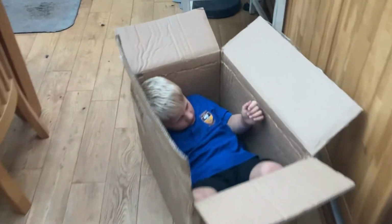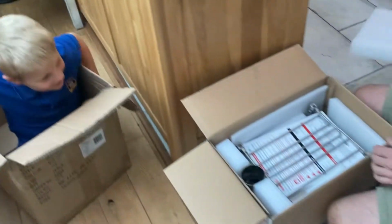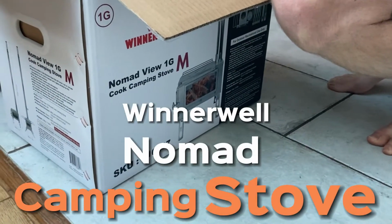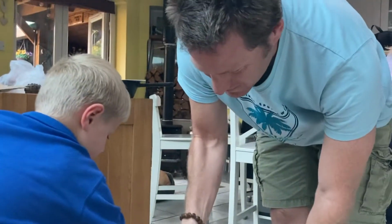It's exciting. Okay, all right, so there's a Charlie in this one. Oh, special delivery. And what's in this one? Oh, what does that say? Nomad cooking camping stove. Oh, it's exciting.